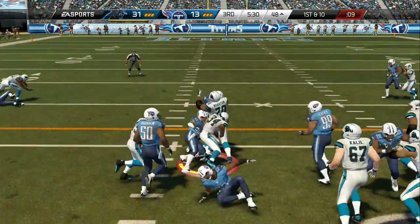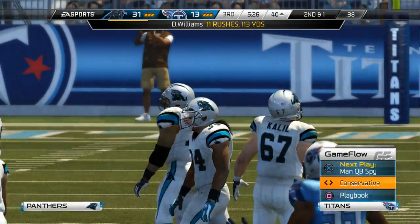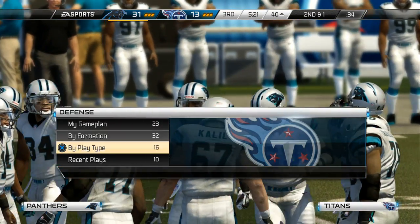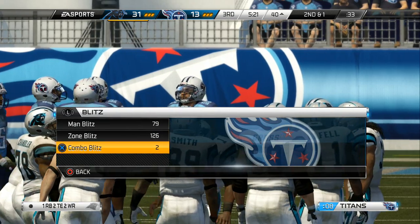Williams trying to plow ahead. He is tackled at the 40-yard line. Nice run that time. When you run the football like this, over a period of time, it's going to wear that defense out. There's no doubt about it. Nice job by the offensive line.